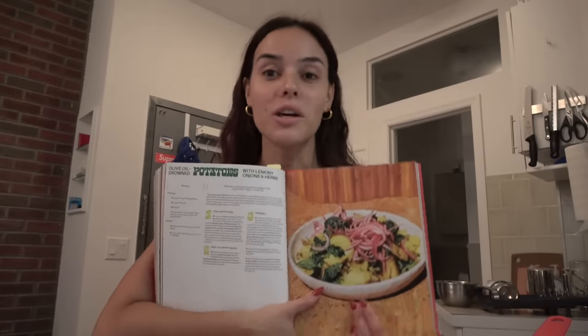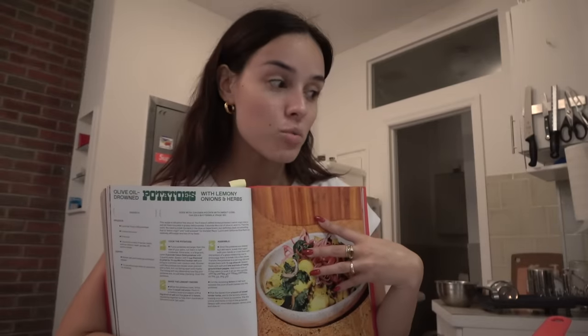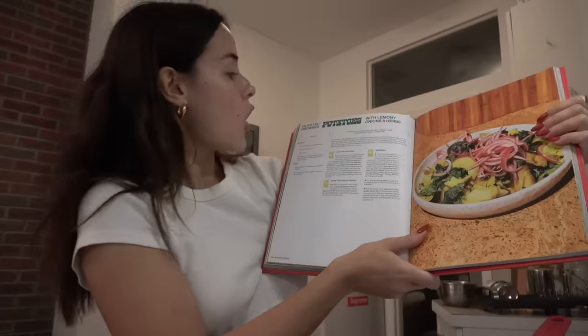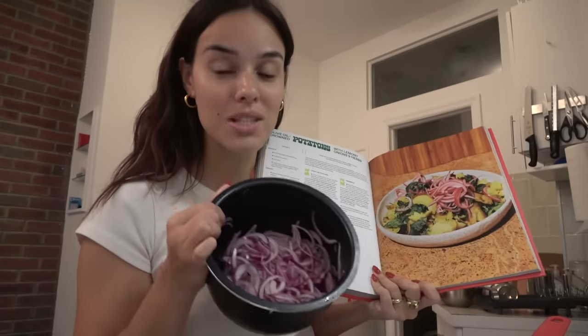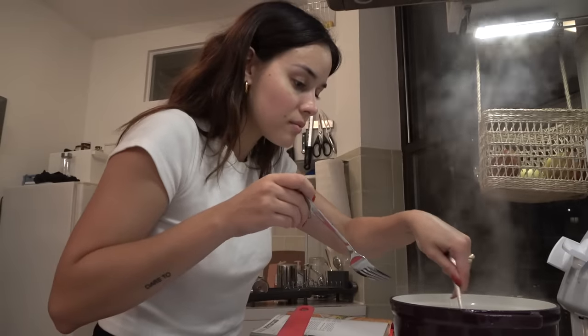Now for dinner, we are gonna have some salmon, and then we're gonna have our leftover pasta from last night, which was incredible. I feel like that's not gonna be enough food because I'm pretty hungry, didn't really have lunch, and neither did Yoni. So we are going to also make these olive oil drowned potatoes with lemony onions and herbs. Prepared the onions and the potatoes are boiling. See if they are ready. Yeah, they definitely still have a while to go.